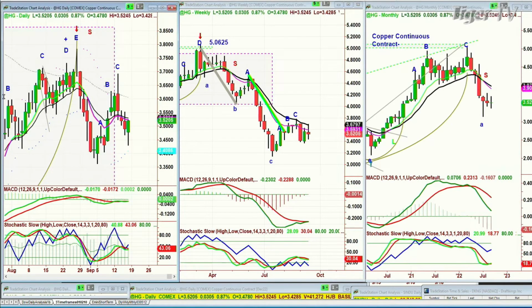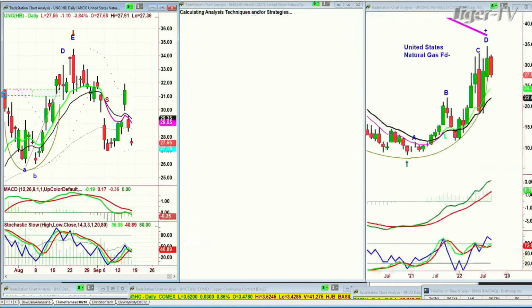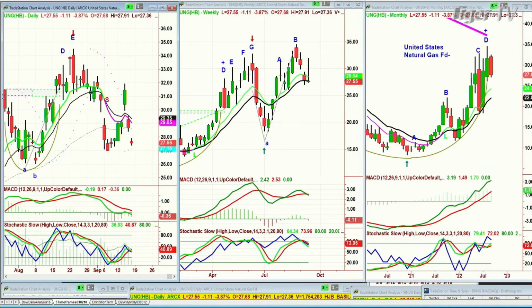Let's look at UNG. Question came in about UNG. Yeah, this is an A right here. We went to a peak E top right about the 27th or so of August. Pulled back very sharply from over 34 to just on 27. Bounces to the 32-ish area, and now it's at 27.53. And the weekly chart, remember I said there's no other way I can count it. United States Natural Gas Fund, UNG. That is a peak B.